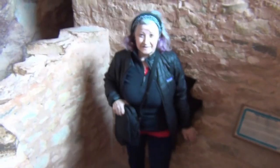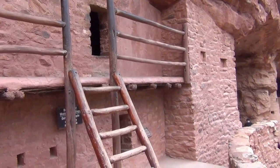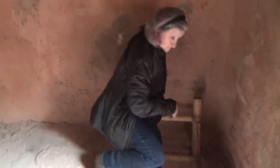They used a concrete mortar in 1907, as opposed to the adobe mud clay mortar the cliff dwellers used. This preservation process allows individuals to walk inside and tour through the dwellings.